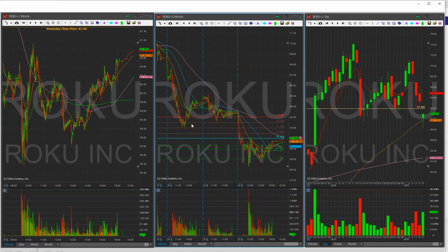Probably watching the 62 if it gaps up, right? This 61.50, very close. I think it's going to gap up above it. Gonna really wait for these levels to set up. I don't think it can get all the way back up to 63 though.